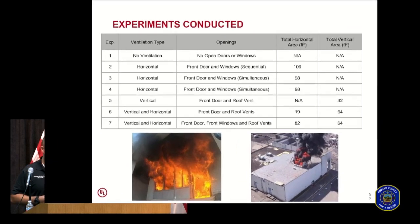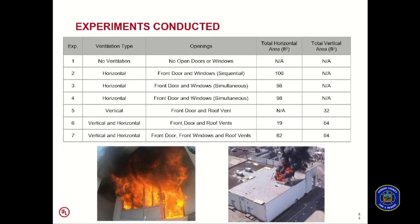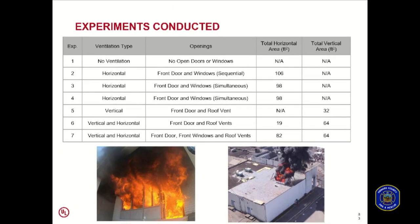7 experiments. Again, we briefly touched on the fact that we're looking at both horizontal ventilation and vertical ventilation. You can see when the front windows were all taken there in the bottom left, what fire conditions look like. We actually installed vertical vents ourselves in one of the units there you see in the bottom right. We did four 4x4 holes to give ourselves 64 square feet of vertical ventilation that we were able to open remotely from the exterior on the ground.